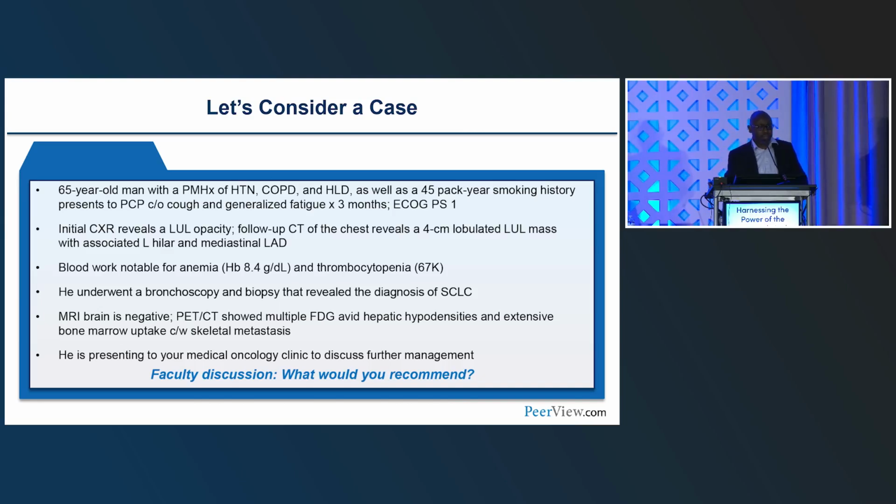So with that background and overview of where we are currently, let's consider a quick case and what we're going to do. A 65-year-old man, past medical history of hypertension, COPD, and hyperlipidemia, heavy smoker with a 45 pack-year smoking history, came to the PCP complaining of cough and generalized fatigue for 3 months, good performance status. X-ray showed a left upper lobe opacity. CT scan confirmed a 4-centimeter lobulated mass with associated hilar and mediastinal adenopathy. Patient was anemic and thrombocytopenic.